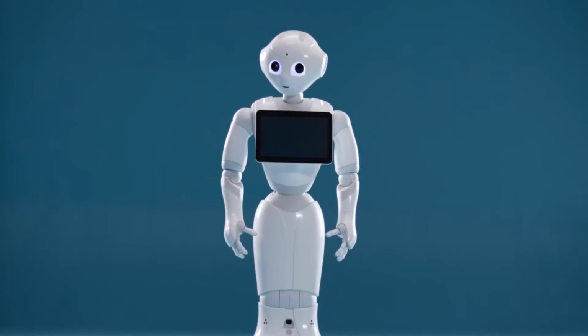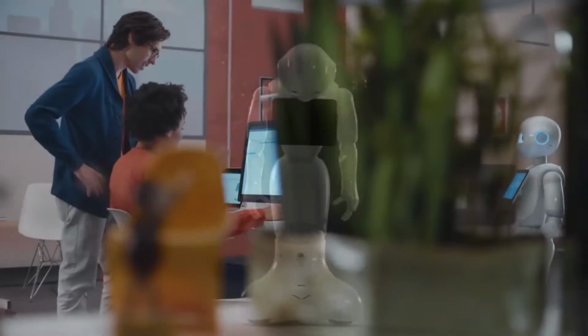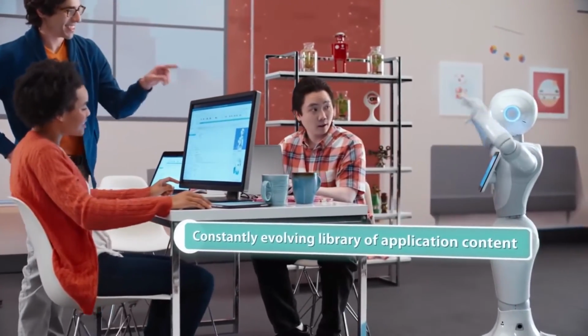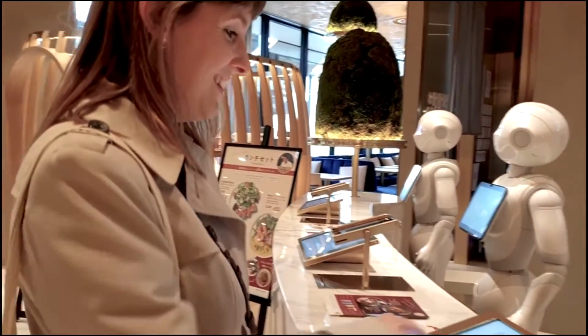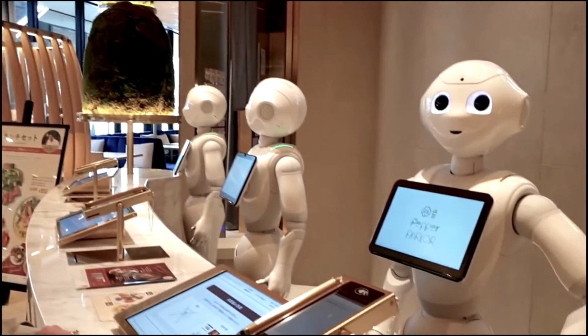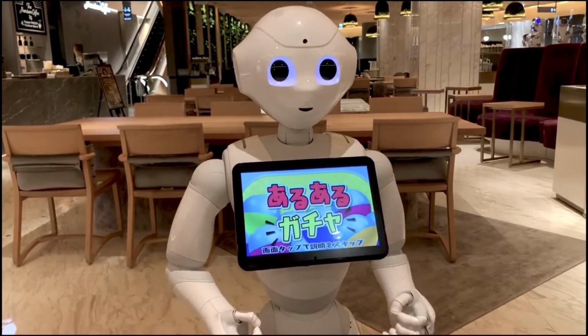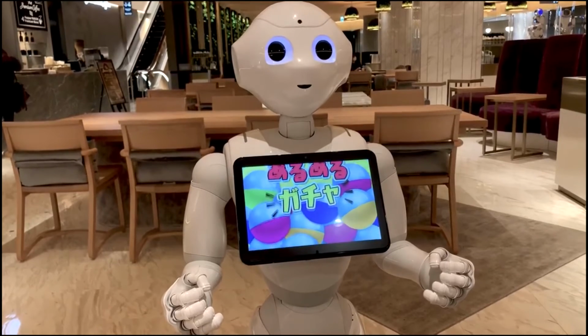Unfortunately, Pepper was put out of production last year, after only 27,000 samples were made. But thankfully, the memories it created will live with us forever. Before it retired, Pepper was employed by more than 2,000 companies across the world as a customer service representative. Pepper has no problems holding conversations with humans, and it was once described as a robot with a heart.